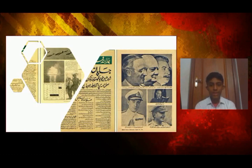Over here on the left, you can see a partially cropped picture of the Hamara Hindustan newspaper written in Urdu. And on the right, you can see some prominent German officials who helped Subhash Chandra Bose set up his Azad Hind Radio along with Stalin.